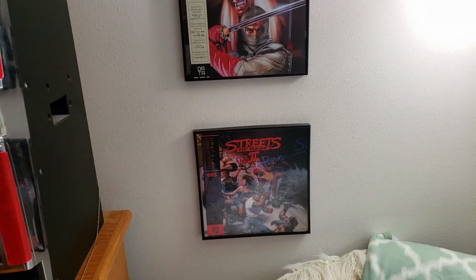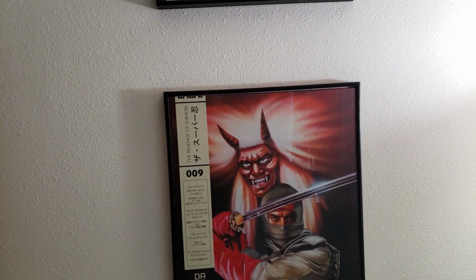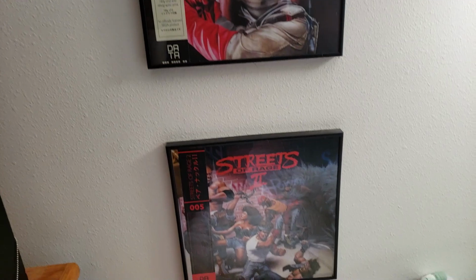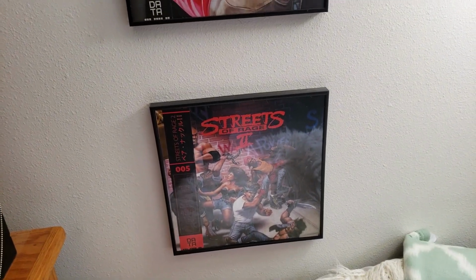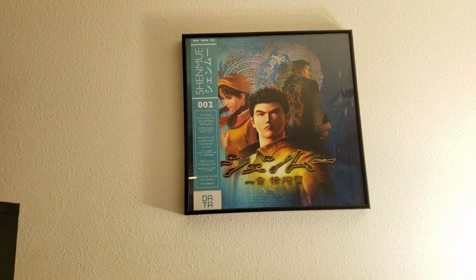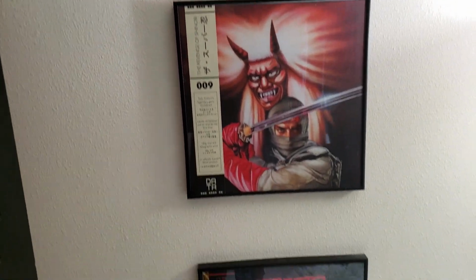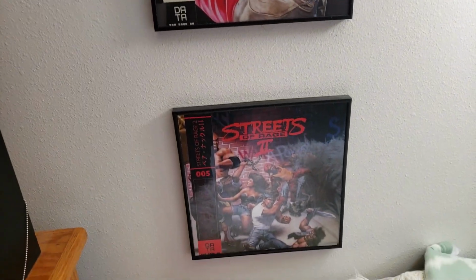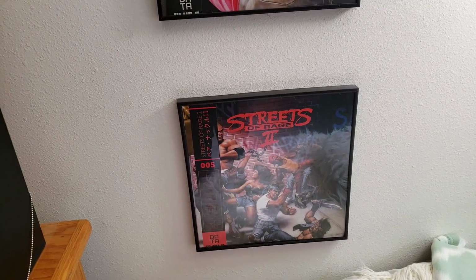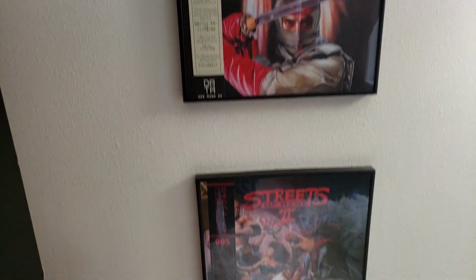So I've got some records here. I've got Streets of Rage 2, super cool. I've got Revenge of Shinobi, of course, representing my favorite 16-bit composer, Yuzo Koshiro. And then up here, a little Shenmue action, because I love me some Shenmue on the Sega Dreamcast. These are cool. I don't really listen to them that much because they're kind of collectible, and I don't want to damage the vinyl. But I do listen to these soundtracks, these OSTs, on Spotify quite a bit.